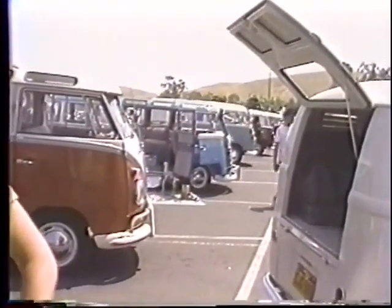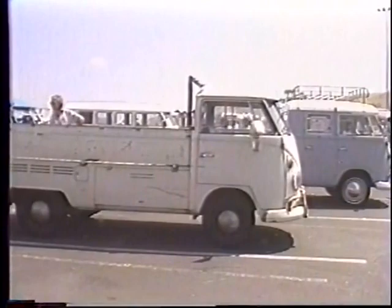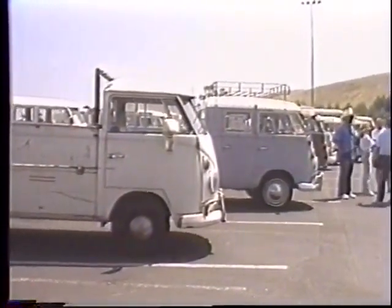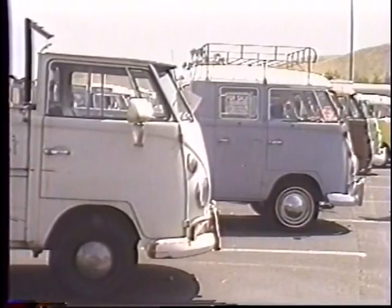There were a lot of different kinds of buses. This is a back view of that early panel van, and in the background right there is a '60 Deluxe. This here is an early single cab, appears to have a roll bar added to it, and later mirrors from an aftermarket company. The double cab in the background looks pretty nice and even has a roof rack on it. If you were there, you might have been able to buy it.